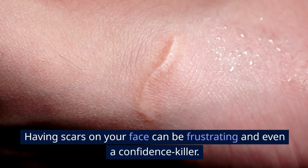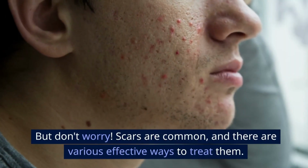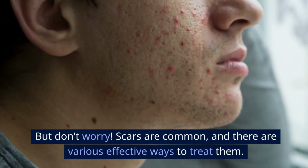Having scars on your face can be frustrating and even a confidence killer. But don't worry. Scars are common, and there are various effective ways to treat them.